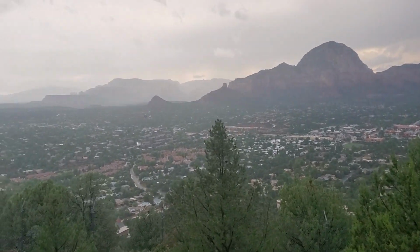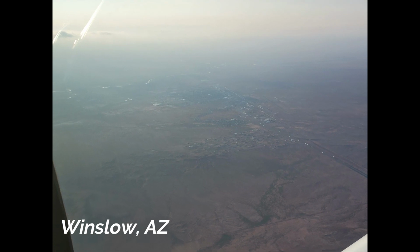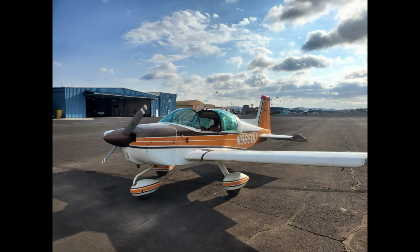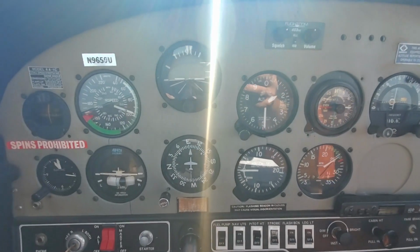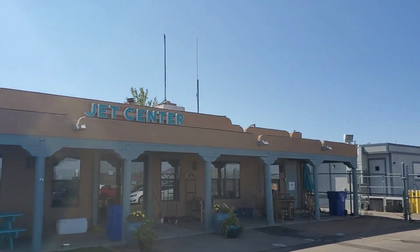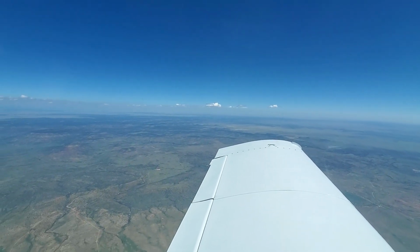The next morning, the skies opened up, and I was able to get a glimpse of Winslow, Arizona before landing in Gallup, New Mexico for the 5th fuel stop and a bathroom break. After Gallup, I was in the air again for a short hop over to Santa Fe. They had a very nice airport and very friendly, very helpful people.